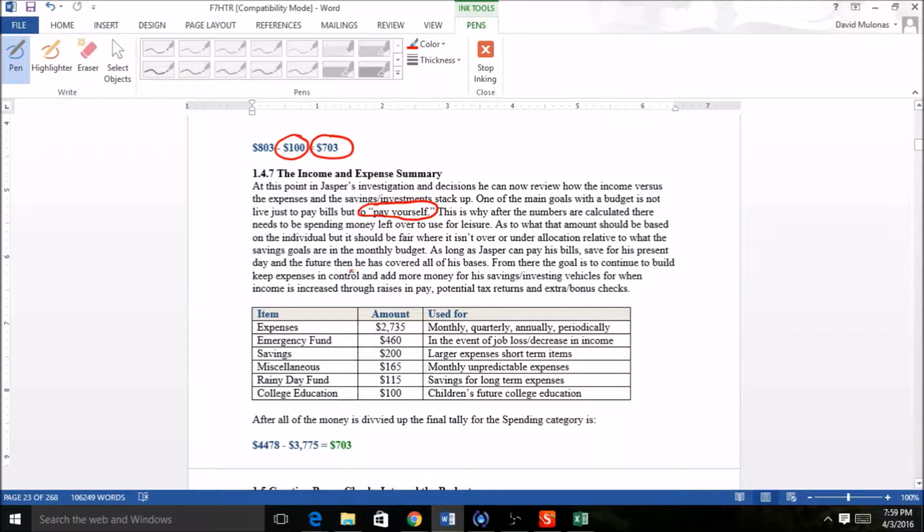So to go through a quick recap here, $2,735 are the expenses. Those are the bills that he has to pay every month. Those are the must-haves. And this is the number that we use to derive the emergency fund amount that he would need for a 6-month stipend, which came out to $16,410. And he was going to do this in 36 months at a cost of $460 a month.